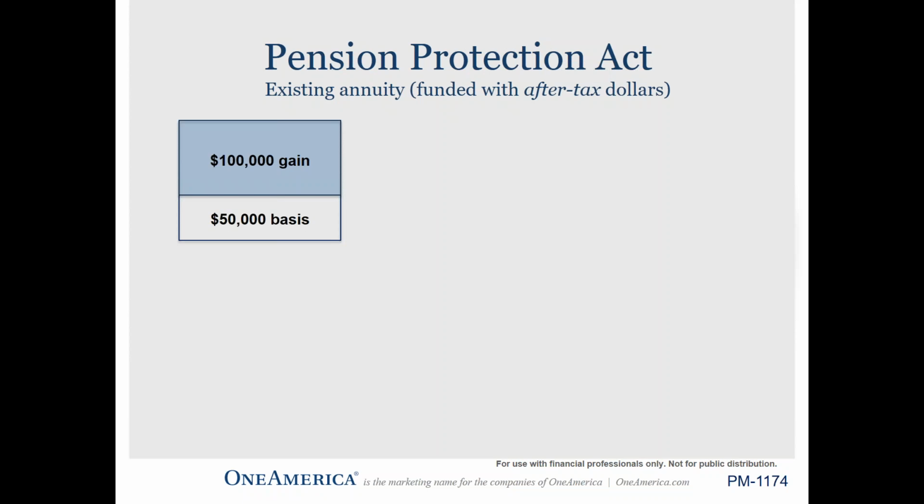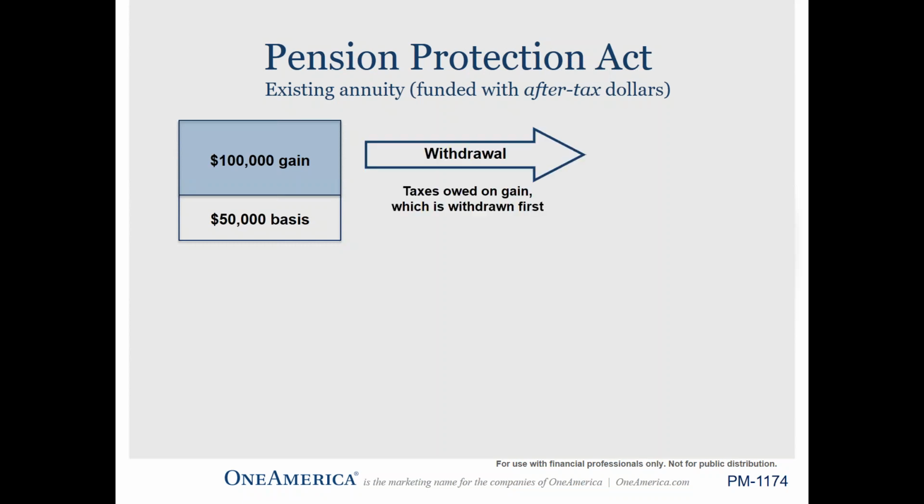So as an example, imagine a 78-year-old female with $150,000 sitting in an old non-qualified annuity that's earmarked for that quote-unquote emergency. Let's say she has a $50,000 cost basis and she's accrued $100,000 of gains over the years. Well, if she pulls the funds out for long-term care, it's not really worth $150,000 because she's going to have to pay taxes on the gains as she pulls it out. So it might really be worth somewhere around $100,000 to $125,000 depending on her tax bracket.